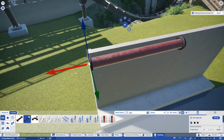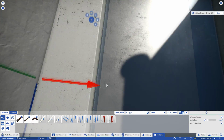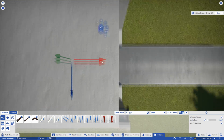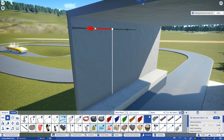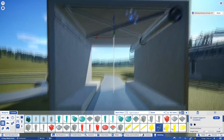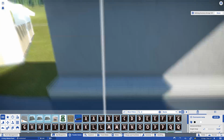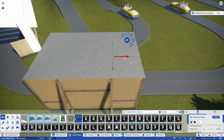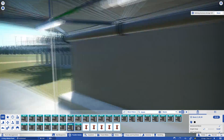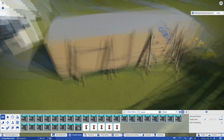Back inside the tunnel, I added piping, cabling, and a roof. I stuck some cross beams to the ceiling in order for us to attach some lighting. With one section complete, I could then copy the whole lot to double the length of our tunnel.